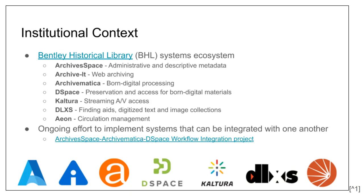And I feel like it's really important to note that these systems are used by a wide variety of stakeholders within the Bentley. That includes the back of the house curation team, as well as the front of the house reference and academic programs team, even though I don't really like those divides, as well as beyond. This includes novice researchers like University of Michigan undergrads, but also more advanced researchers from both inside and outside the University of Michigan community, as well as the general public.